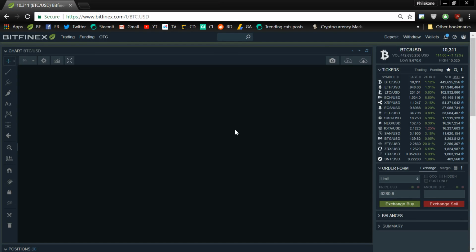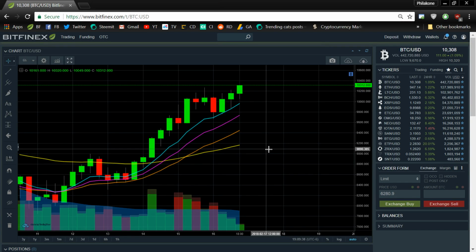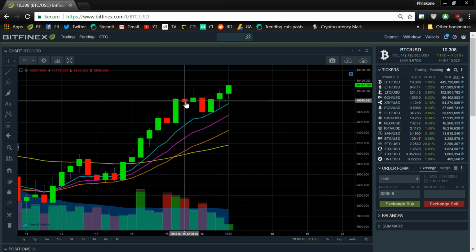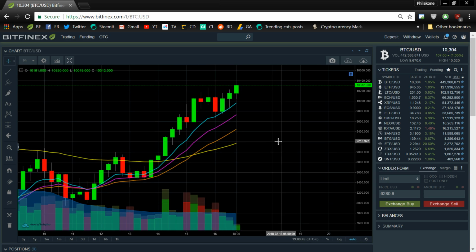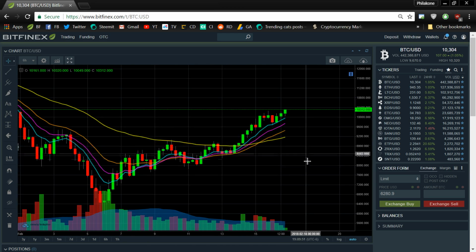If we look at the 6-hour candle right here, this signals people taking profit. We're getting these massive rejections coming down, and because we're getting these rejections right here, a small correction ended up happening right over here.